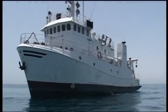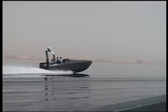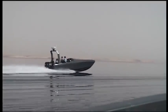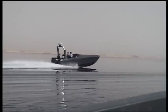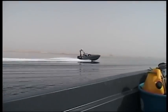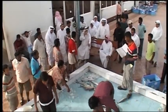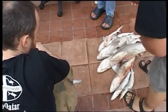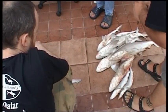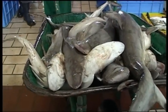We had enormous support, not only from the university, but also from the Ministry of Environment and from the Qatar Coast Guard. A sad fact is that for some aspects of research, dead sharks are much easier to study than live ones.